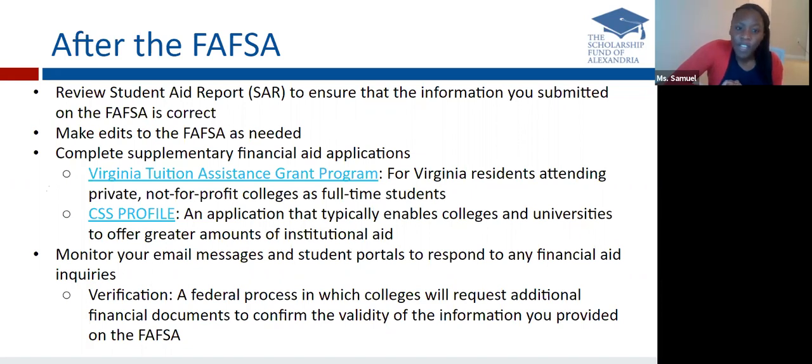So the 2022-2023 Virginia TAG program is a way for you to access financial aid if you are planning on attending a private college in the state of Virginia as a full-time student. Now, this is not available at the moment, but please stay in touch and we will keep you aware of when it will be available.